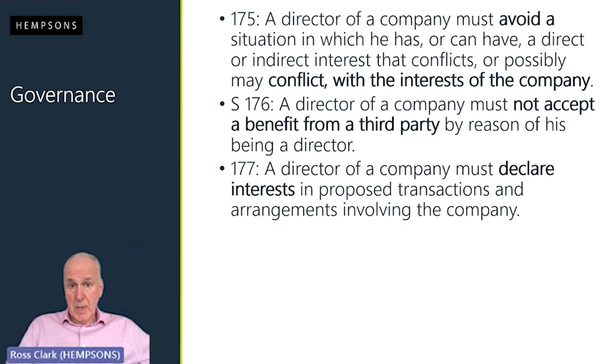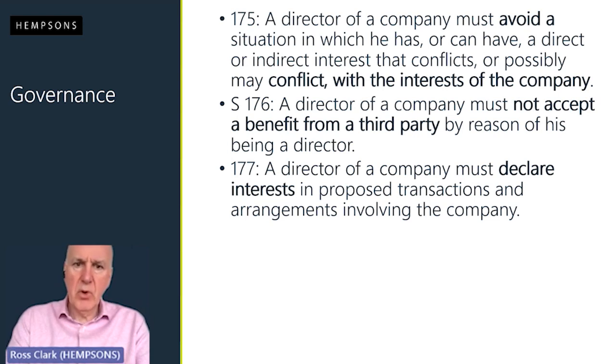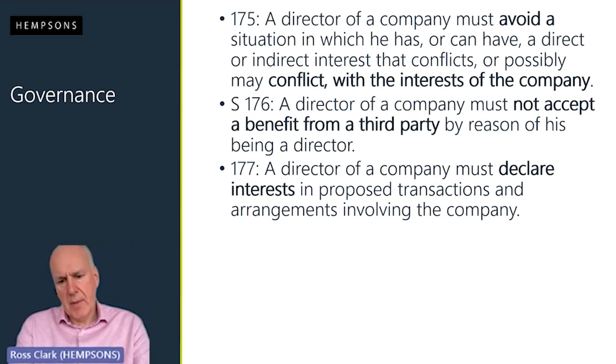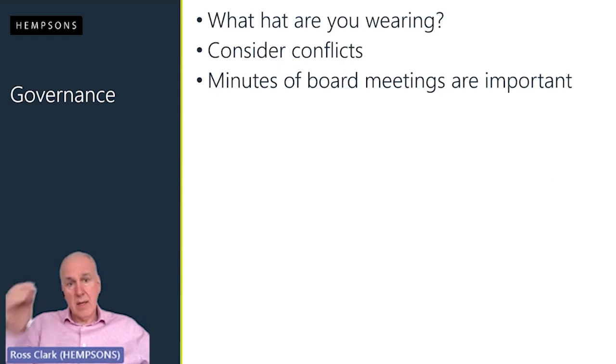Avoid conflicts of interest with the company, not accept benefits from a third party, and declare interest. So all of that's wrapped up in conflicts. And although you should try and avoid conflicts, the articles usually provide a process by which you declare an interest. And once you've declared that interest, you may be entitled to carry on and continue in discussions, sit in a meeting and vote, or alternatively, it may be decided, no, if you've got a conflict, you sit out of the meeting, you don't vote, and the others can vote on the matter. So the statutory duties are quite important for those that are stepping into the role of director, but they're fairly straightforward and quite sensible.